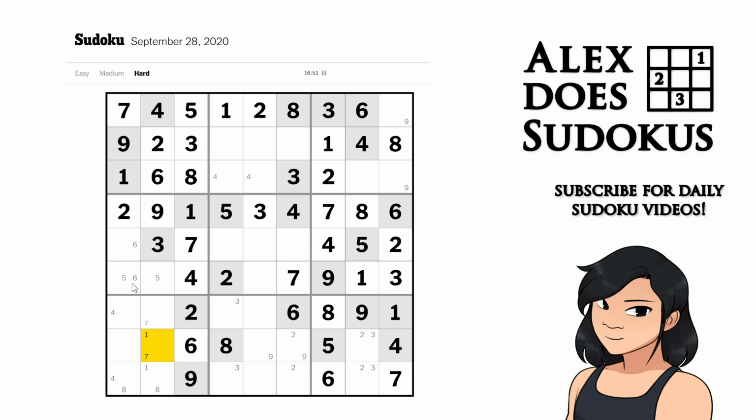And what are these? These are 5, 6 and 8. We can't actually resolve that just yet, but I do have a pair of 8s over here because of these two 8s. Pardon me. So, what else can I do? Feels like we're on a home stretch now. I've got another pair of 1s there. And I'm just quickly scanning. I should be looking at the weak areas, shouldn't I?